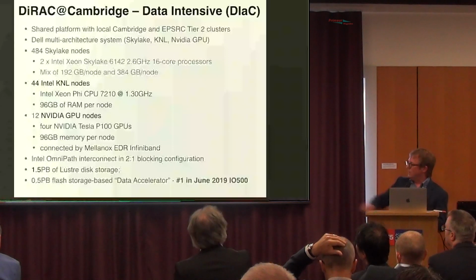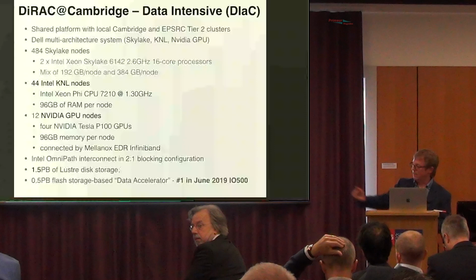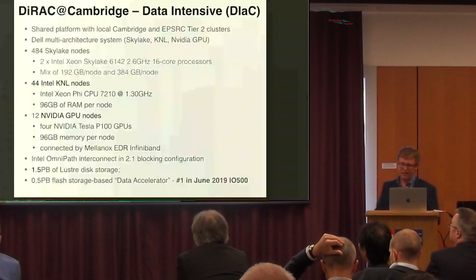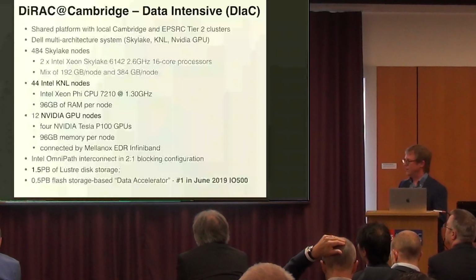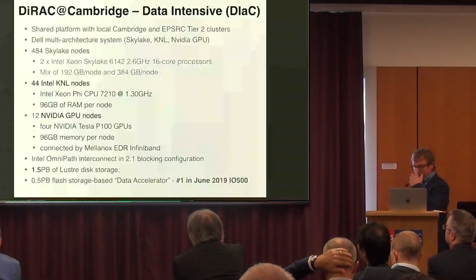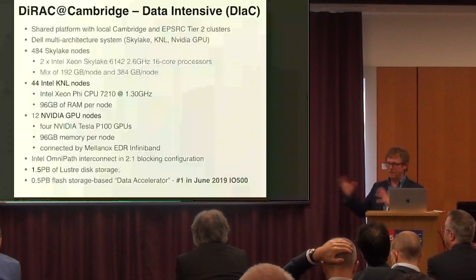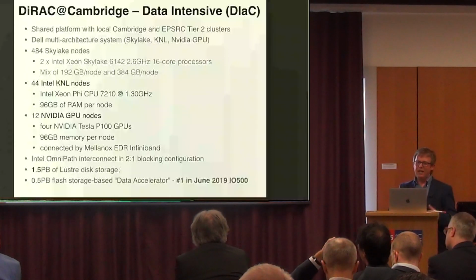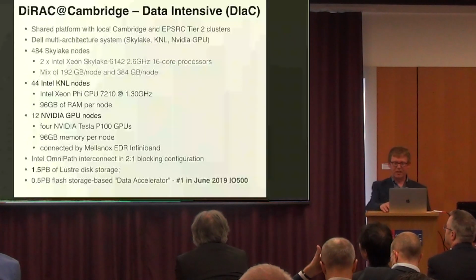And a part of the design there is the data accelerator, which topped the IO 500 in June earlier this year. So it's 0.5 petabyte of flash storage. And the idea of that was to be able to hold a large data set from some of the satellites that we're trying to model the data from, to be able to hold that in storage which could be read very rapidly compared with simulations while they're running.